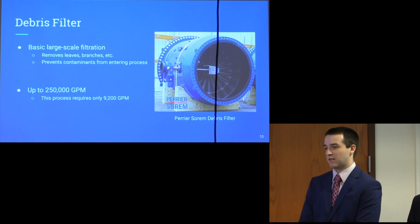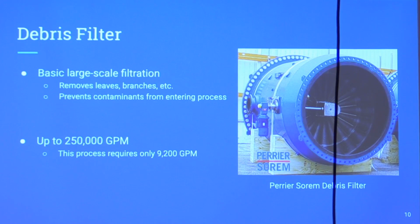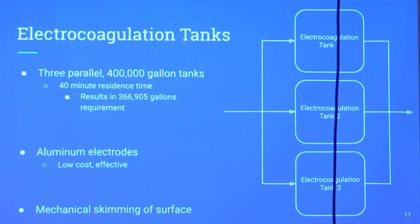And they're generally from like 3 millimeters in pore size to 10 millimeters. And they can handle up to 250,000 gallons per minute, which is a very, very large flow rate. Our process only requires 9,200 gallons per minute, so it's more than enough to accommodate our needs. And like I said, after the debris filter, it goes to the electric coagulation tanks.